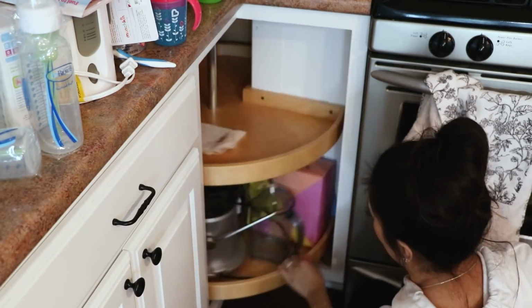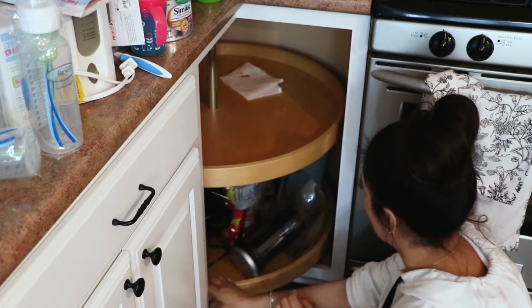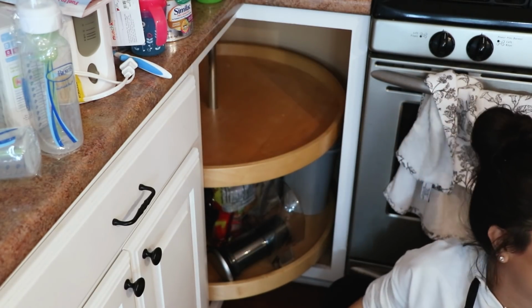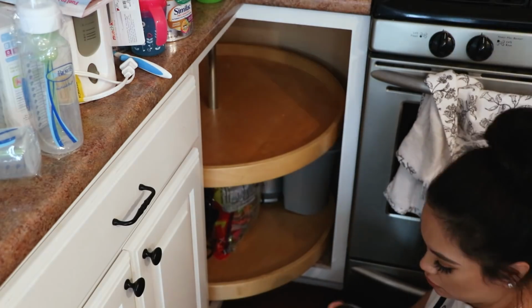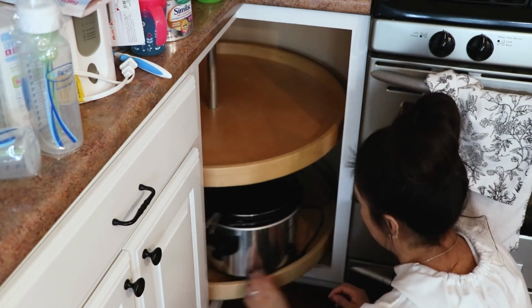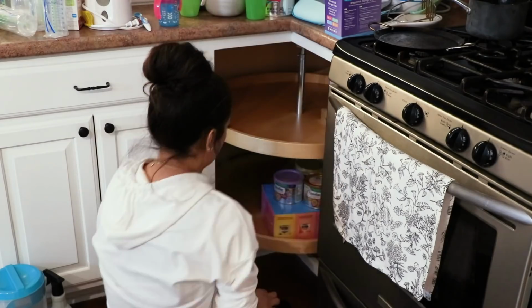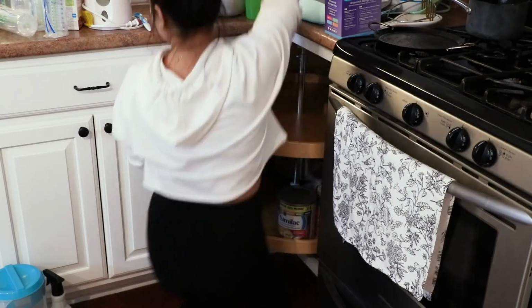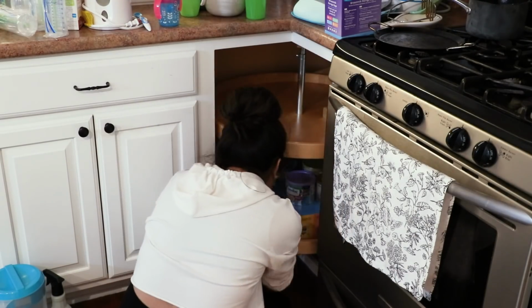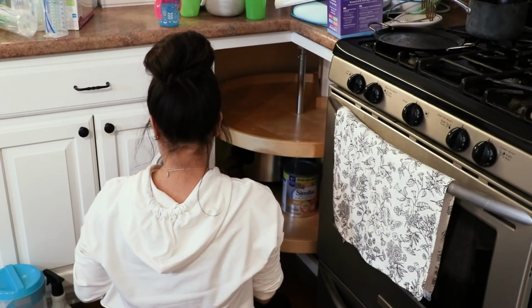It was a bunch of random things, and I had to ask Ricardo a bunch of times, do we need this? Do we really need this? Can we throw this out? Because I didn't know what to do with everything. So just take everything out, and as I am taking everything out, I went ahead and I tossed a few things, donated some other things, and then just kind of categorized things as I took them out. And that helped because for a while I didn't know what to do with the things in here.